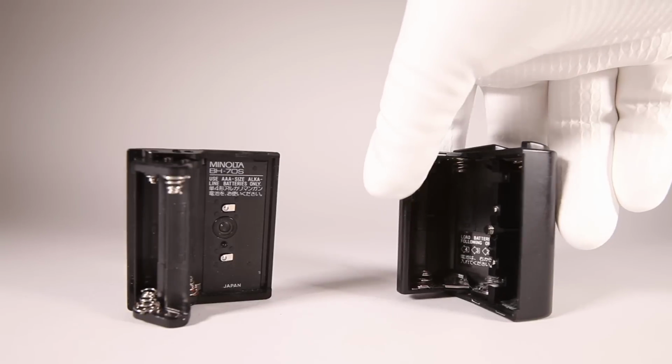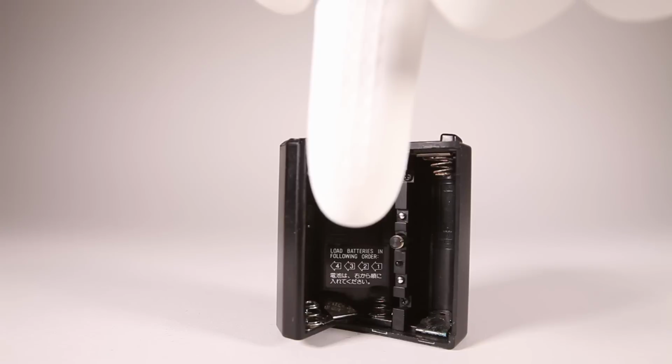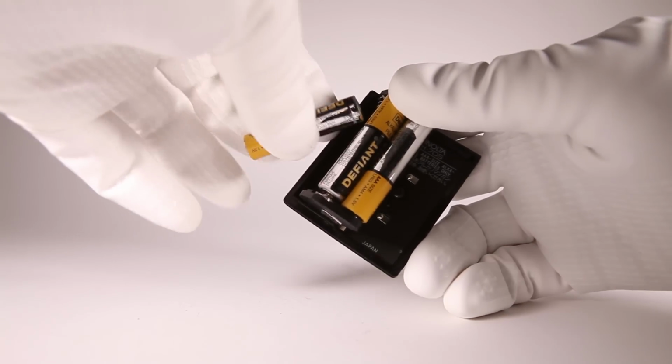Depending on your grip, it'll take AAs or AAAs. The AAs go in a certain order and the AAA pack pivots out to fit that fourth battery.